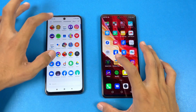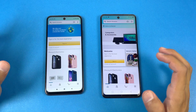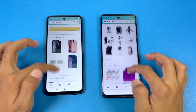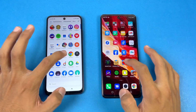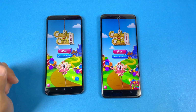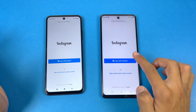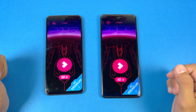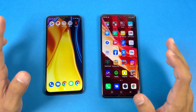Now let's see Amazon shopping on both phones, and we have the same Wi-Fi network on both phones. Faster on the M3 Pro 5G. Now let's see the scrolling, exactly the same, very smooth on both phones, 90Hz. Now let's see Candy Crush Saga, some game applications, and you can see exactly the same on both phones. Instagram, faster on the Infinix Note 10 Pro. Let's see Pinterest. That is again exactly the same, and guys, both phones perform very similarly.